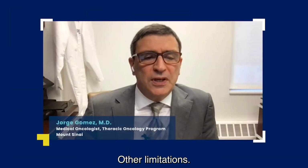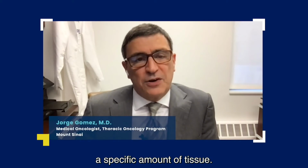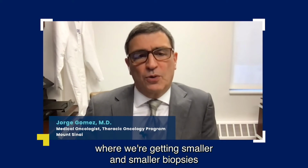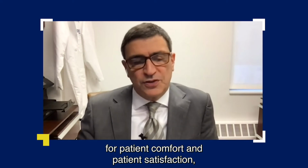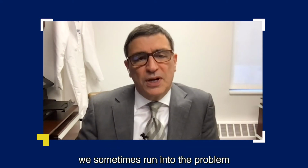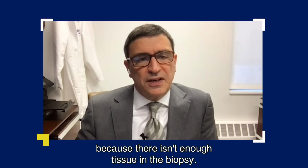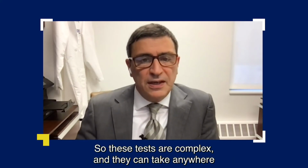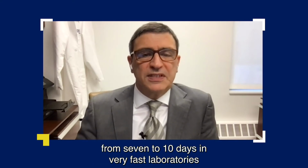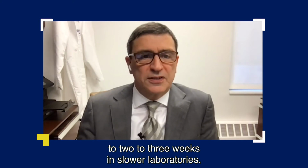Other limitations, unfortunately, these tests require a specific amount of tissue. And in an era where we're getting smaller and smaller biopsies for patient comfort and patient satisfaction, we sometimes run into the problem of not being able to do the testing because there isn't enough tissue in the biopsy. One other limitation is how long it takes. So these tests are complex, and they can take anywhere from 7 to 10 days in very fast laboratories to 2 to 3 weeks in slower laboratories.